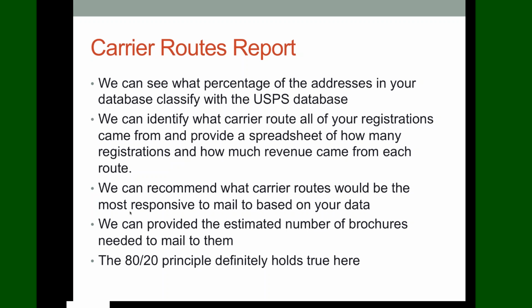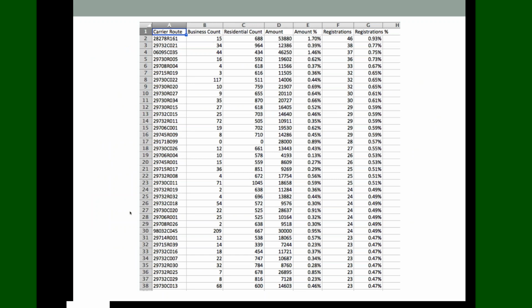This can all be a little complicated, and I would be happy to discuss it with anybody one-on-one if you submit a request to info@learn.org, and we can talk about how to make carrier routes work for you and how to generate a good report that can be helpful to you. But here's a look at the spreadsheet you would be getting back.